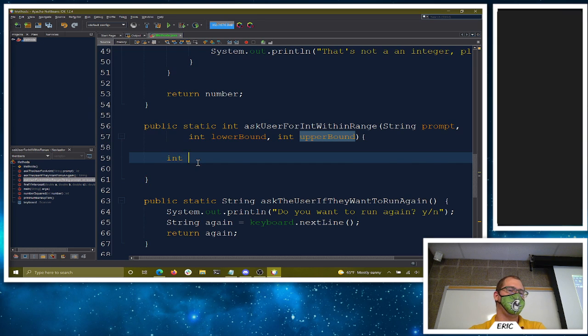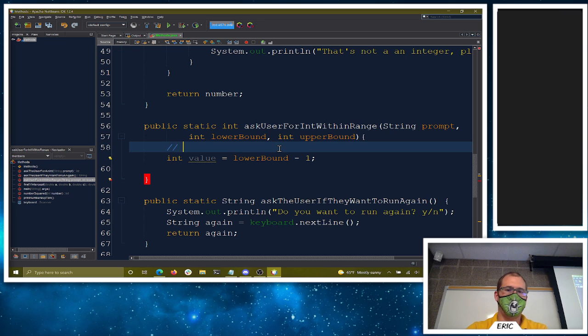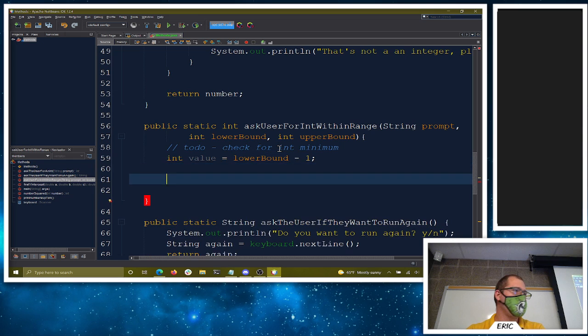So I'm going to start off an int. We'll just say value, I guess. I'm going to start off something that is invalid. How about lower bound -1? I don't know what the lower bound is. They might have said -20 is possible, so I don't want to start at 0 or -1 because I have no idea, right? If the lower bound is the absolute minimum integer, we've probably done a bad thing. But the odds of that happening are probably pretty low. We could check for it in a little bit. So let's add a note to do: check for int minimum. Because we can be nice and smart about it.